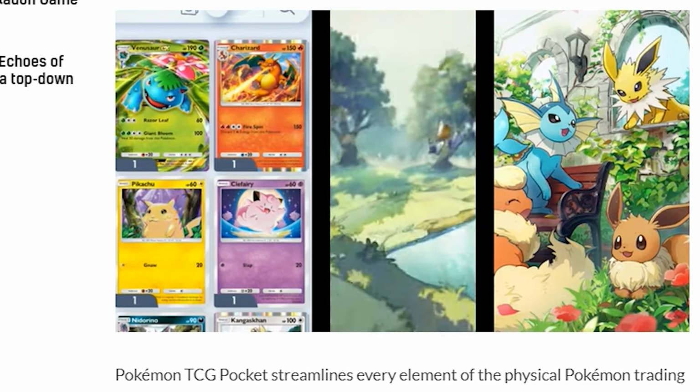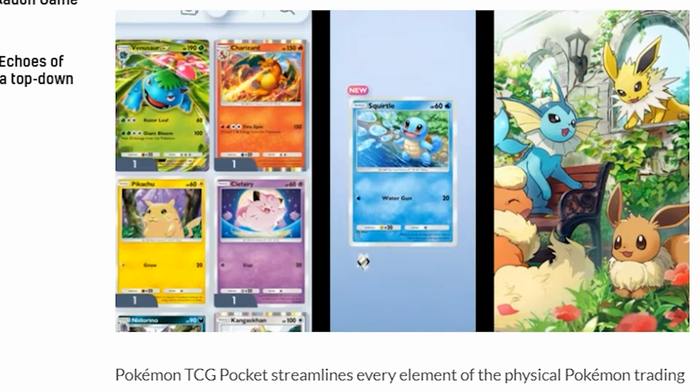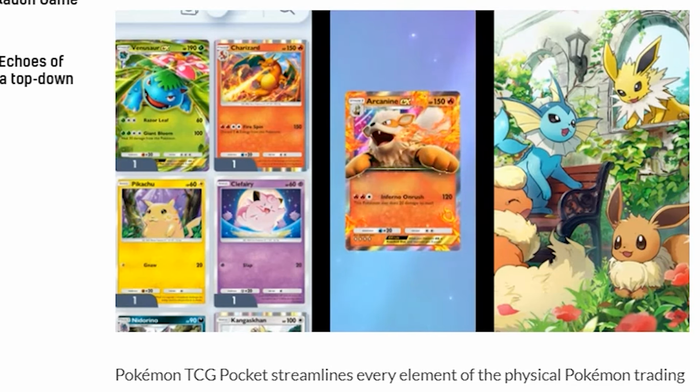Jeez, look at that immersive video here of Pikachu. You're going in. So this is the promotional video here. Look at that. And then it's a way to collect Pokemon cards as well. Not just play it, but it's also a way to collect cards.